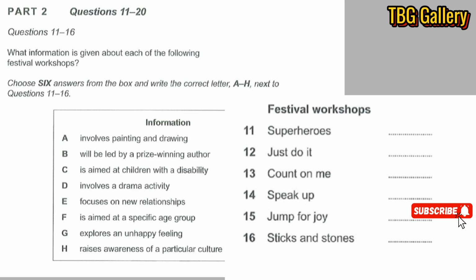This is a chance for deaf children to share their reading experiences with author Madeline Gordon, who is herself hearing impaired. Just Do It is a practical workshop led by the well-known illustrator Mark Keane. He'll take participants on a magical journey to faraway lands with an opportunity for aspiring actors to do some role play. Count On Me is an inspiring and entertaining look at the issues of friendship for 13 to 14-year-olds.